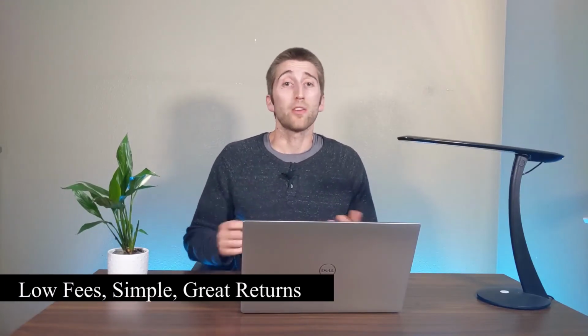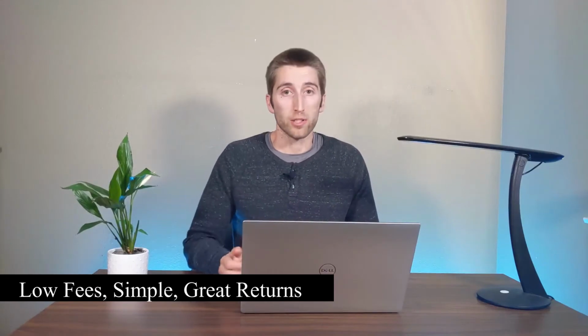So with these 4 funds, you can see that you can create a 2-fund portfolio or a 3-fund portfolio, which are both great portfolios for individual investors that are looking to simplify their investments and yet get a pretty good return in the long run. And next, I'm going to show you how exactly you can invest in any one of these index funds or ETFs.